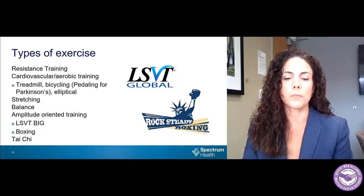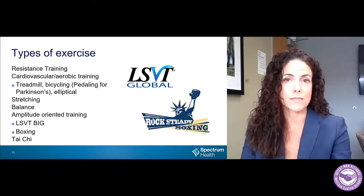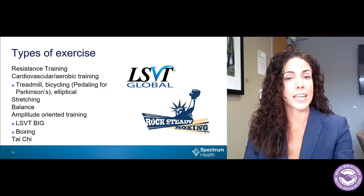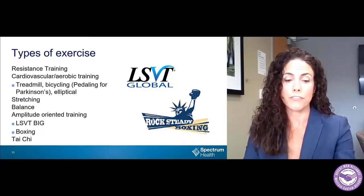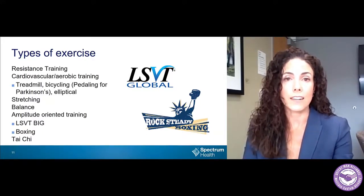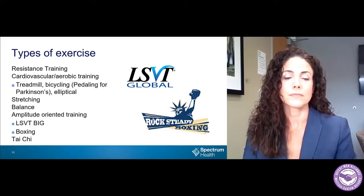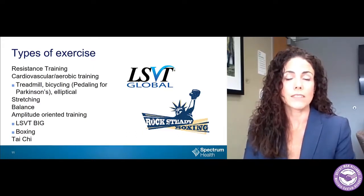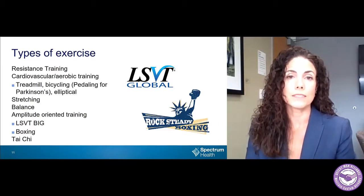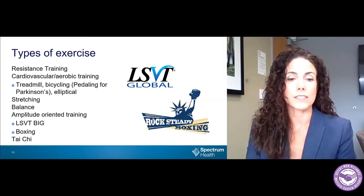Stretching, and this can help keep your joints and muscles limber and prevent contractures. Balance exercises. These may be done in a corner or next to a counter to help you use your ankles and hips, perhaps even taking a step to help keep you safe and prevent falls. You may have also heard of amplitude-oriented training, such as LSVT BIG or boxing, Rock Steady Boxing. Lastly, Tai Chi, and this is a Chinese martial art form with slow dance-like movements that work on your breathing, balance, joint range of motion and flexibility, strength, and endurance.